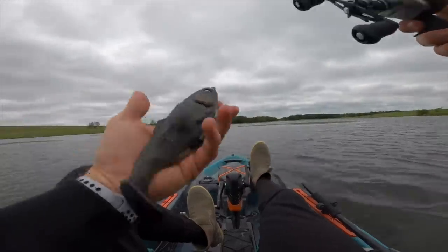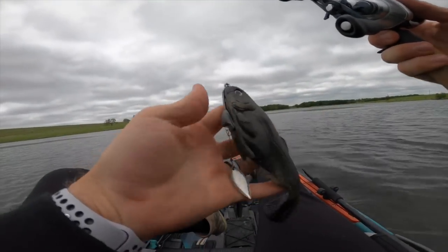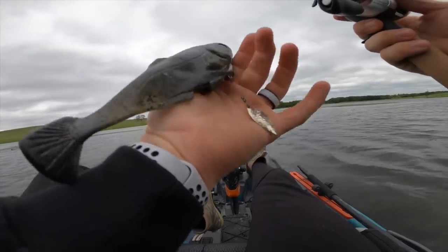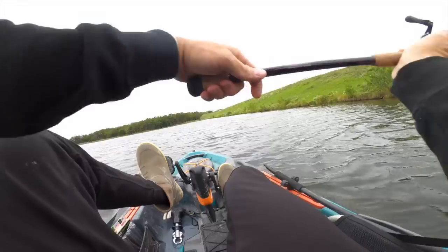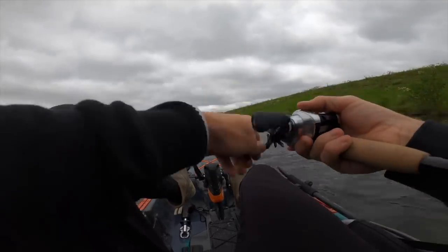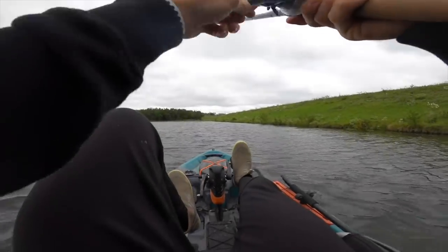All right, guys, we're gonna try and finish strong with the Battle Shad. This is the 7.5, one of the larger soft plastic swim baits that we own with an underspin. This is the Owner Beast Hook Flashy Swimmer, and it is a 10-aught. Oh, I had one, dang. Yep, right when I hit the water, I missed him.